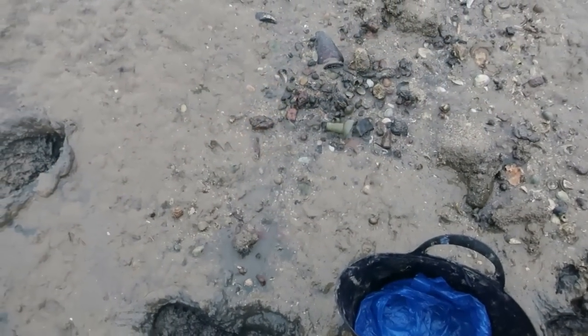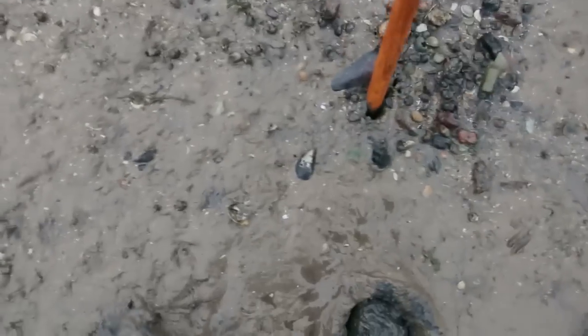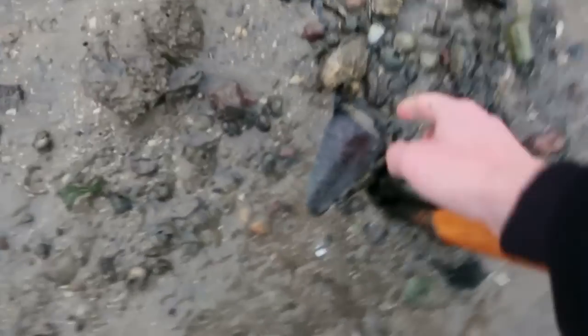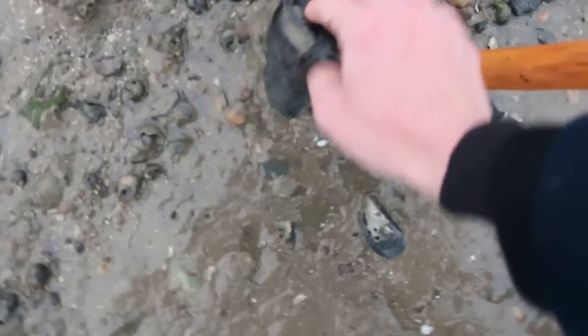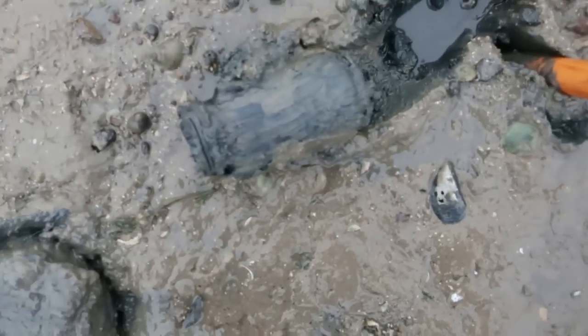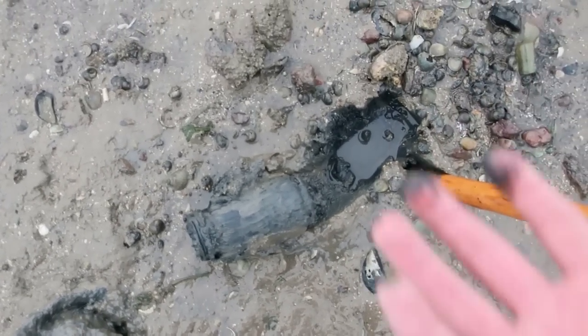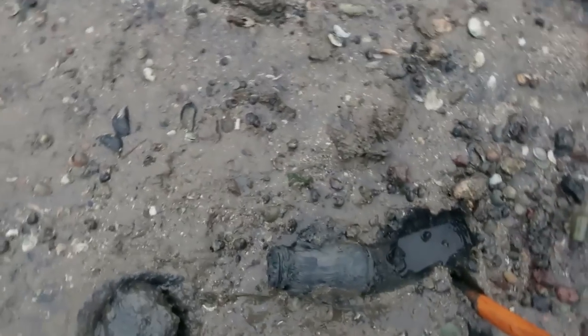Right, there's a few bits and pieces around here. Now, I'm left with this old man stick today because I left my trowel on the River Medway a few weeks ago, but there's a jar or something here. Let's have a look. Oh, it's a screw top, probably a viral jar. I'm not going to bother washing finds today to show you because it's minus 6 degrees and I don't want to get hypothermia. So we'll trust that one as that.